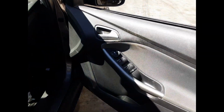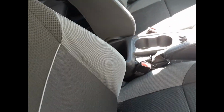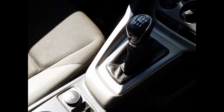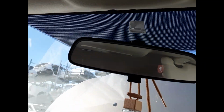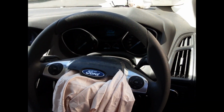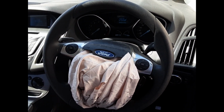We have the driver's side door trim. Power window master switch. This vehicle is fitted with grey cloth interior, manual type centre console, 5-speed manual gear shifter, heated controls, factory single stack control panel, head unit, display cluster, interior mirror, left sun visor, right sun visor, instrument cluster, and a tidy 3-spoke or 4-spoke vinyl steering wheel with cruise audio and phone buttons.